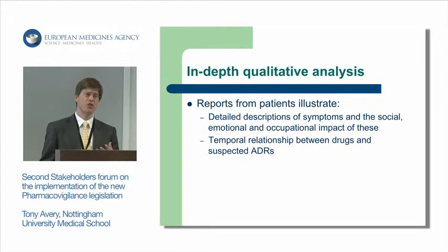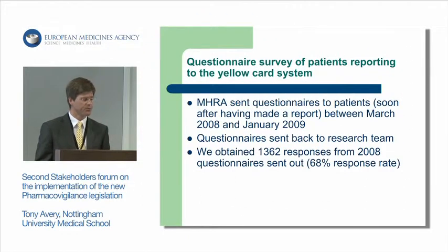One of the things I'd encourage you to do if you're interested in listening or looking at patient stories, as Andrew mentioned earlier, is our full report is absolutely packed with real-life examples that have come from our analysis, so you can see the sorts of things that patients report and the sorts of language they use.